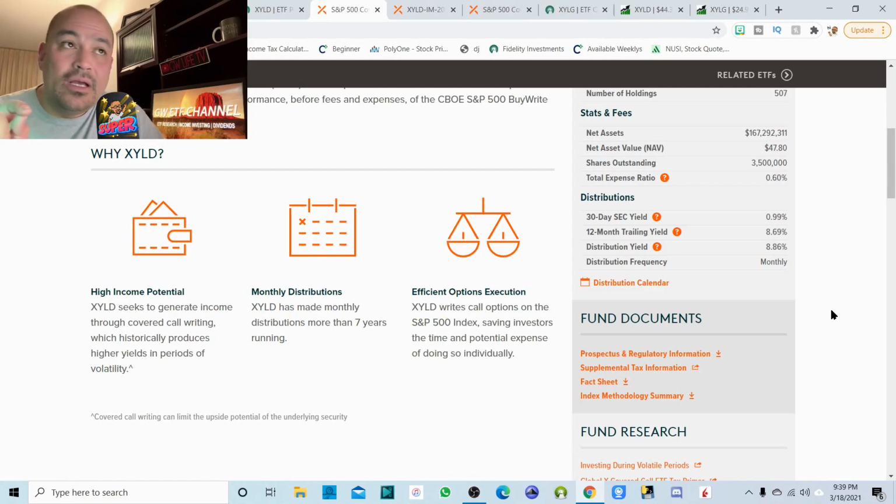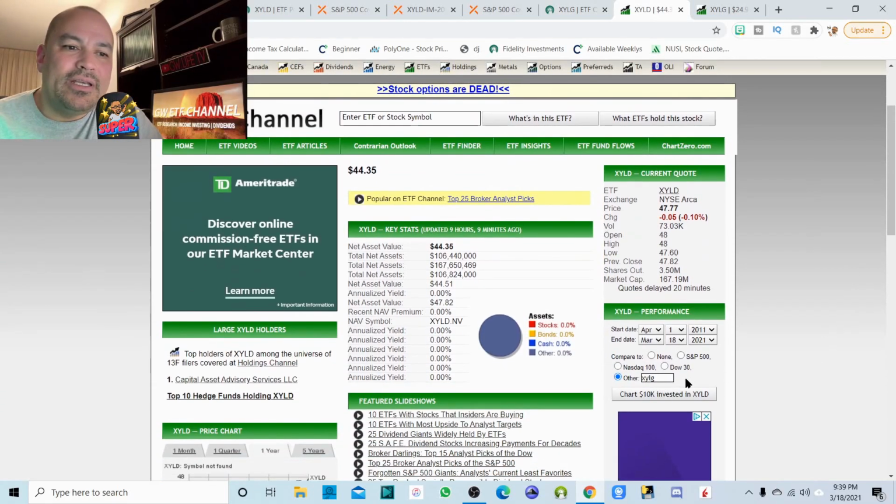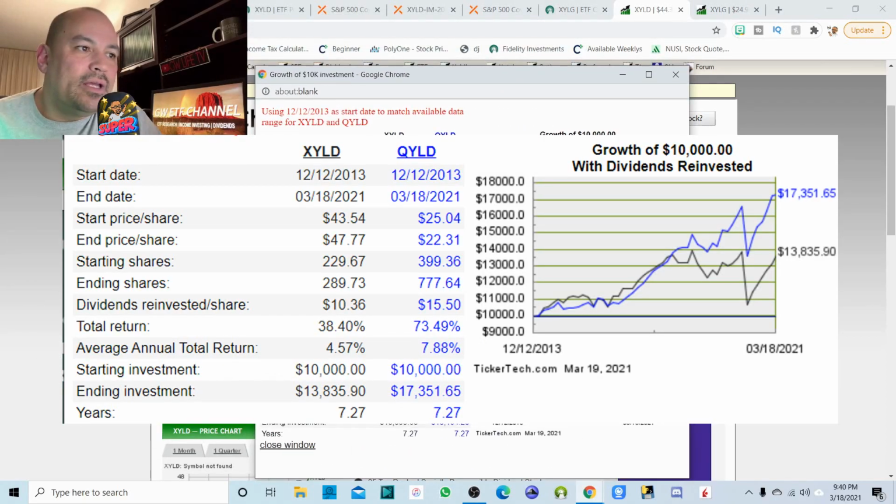The interesting thing, though, is when we look at the performance of XYLD, let's compare this to QYLD. I'm suspecting that XYLD has underperformed quite a bit. And yes, you can see from December 12, 2013 through close today of March 18th, XYLD has only returned 38.4% over that time period, while QYLD returned 73.49%. And that has to do with the NASDAQ, right?